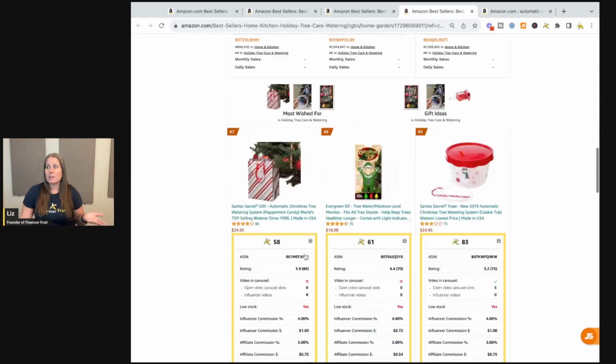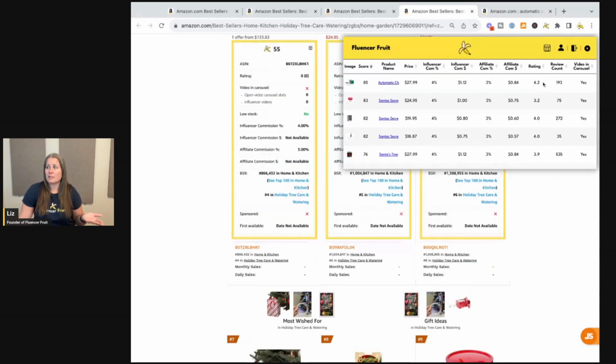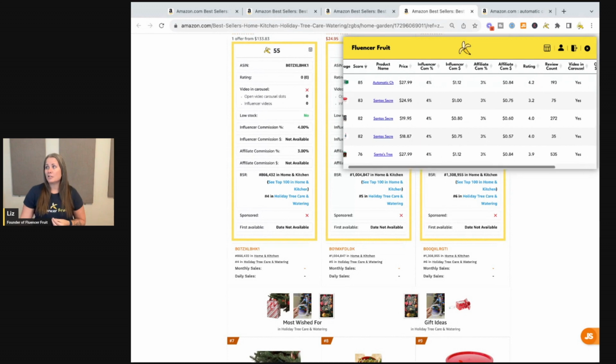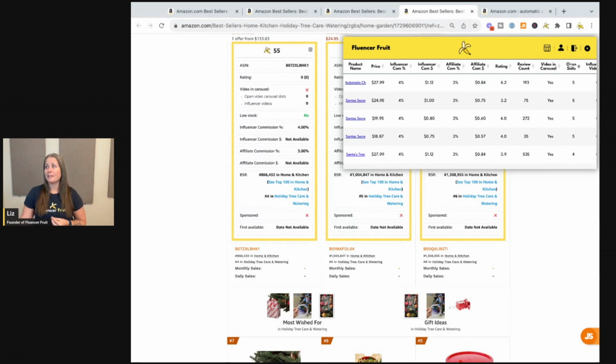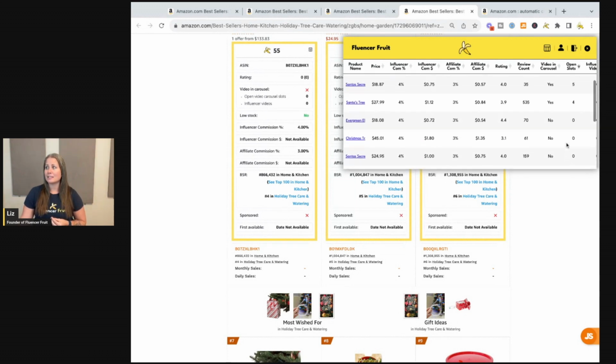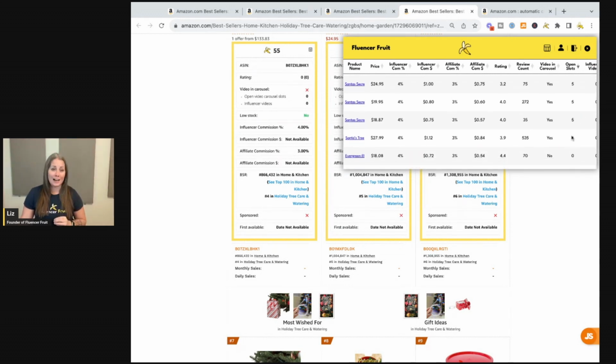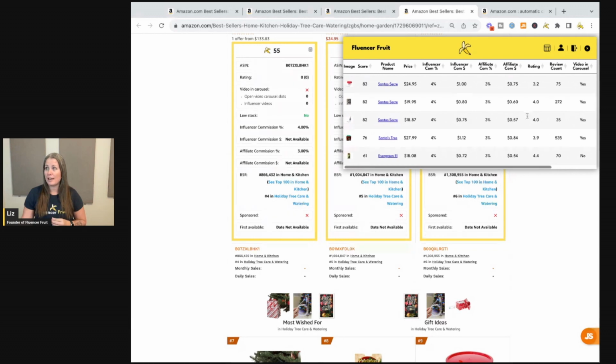Now, the first thing I'm going to do is if they're on a bestseller page, they're obviously indexed and ranking well with Amazon. So I'm going to take a look at this. But when I look at this, there are a lot of listings on here. Look, this top 1, 2, 3, 4, 5. Top 5 listings have 4 or 5 available spots on them. So that's a really good opportunity to take a look at.